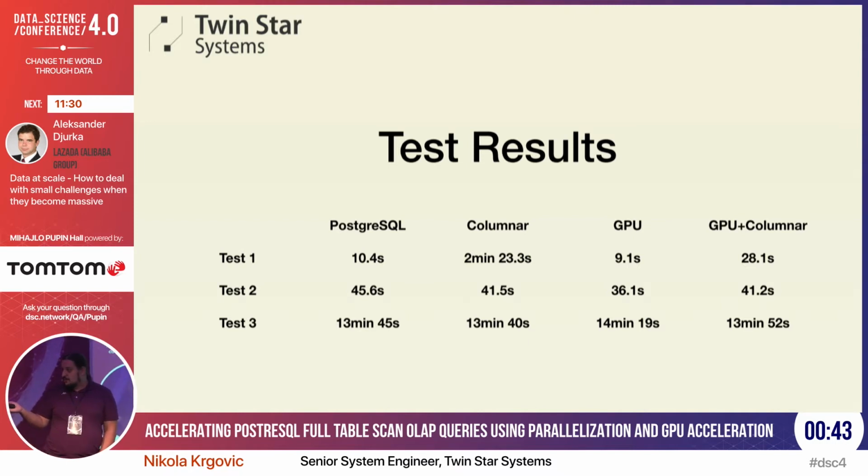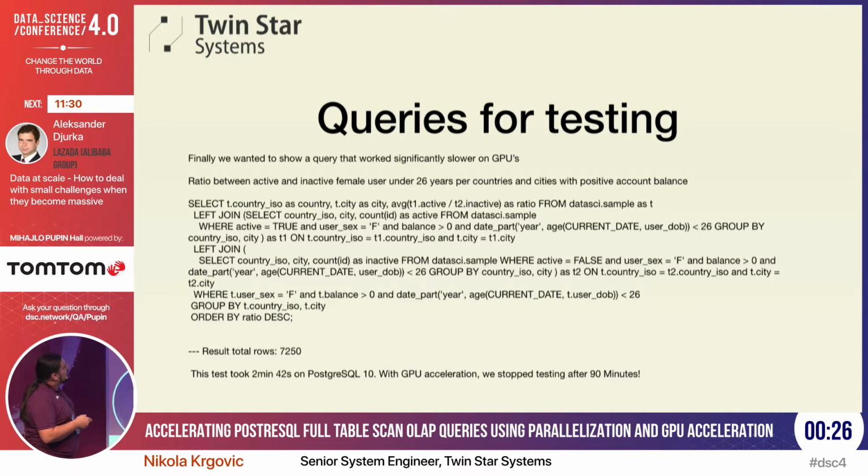We wanted to test this hypothesis, so we tried to build a test which would do so much parallelization and shift so much data back and forth between the CPU and the GPU to prove whether our initial assumption is right. So we built another query where we wanted to find something that will work slower on a GPU. That's the really interesting part. It's a pretty complex query with a lot of joins, and we managed to get about 7,000 rows as a result. It took us about 3 minutes on Postgres.